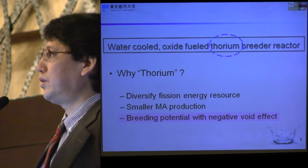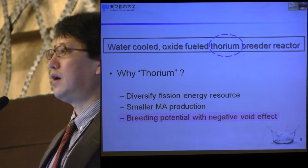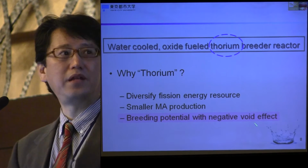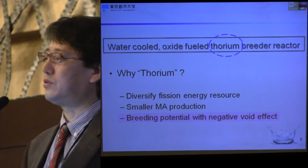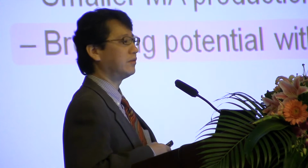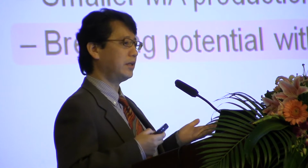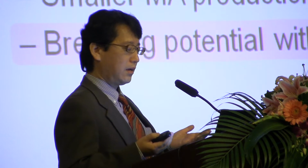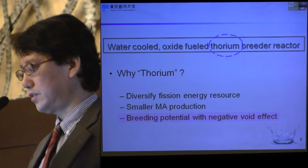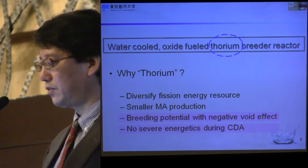If you try to design a breeder reactor with sodium in a large scale sodium fast breeder reactor, it's very difficult to achieve a negative void coefficient. It's almost impossible. If we abandon breeding performance, we can design a negative void coefficient sodium reactor. But if we try to achieve both breeding and negative void coefficient, it's very difficult for a uranium-plutonium fuel reactor. But with thorium, we can do it.